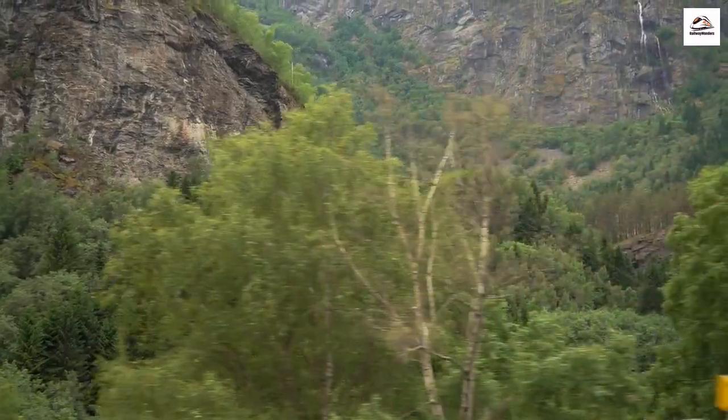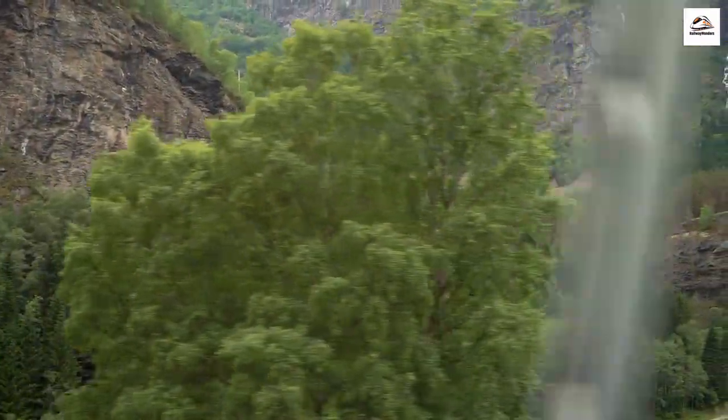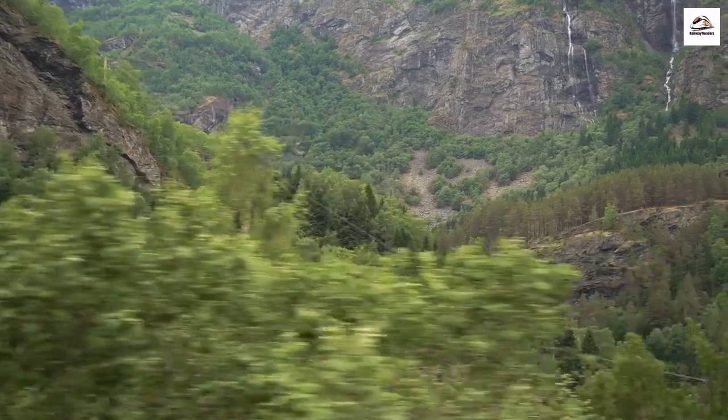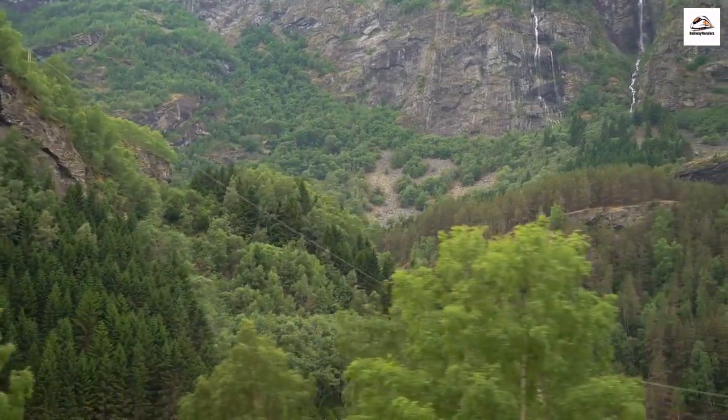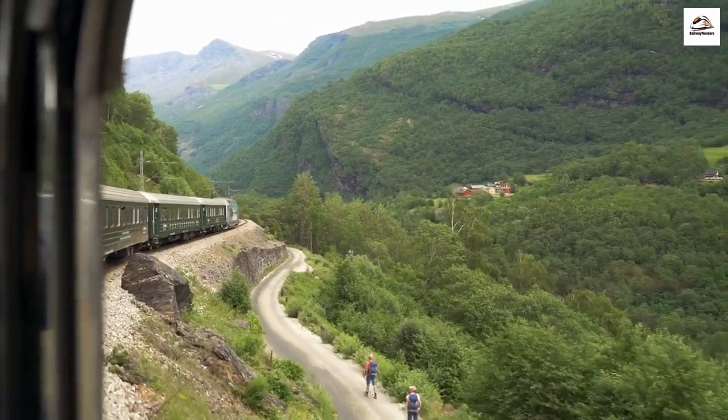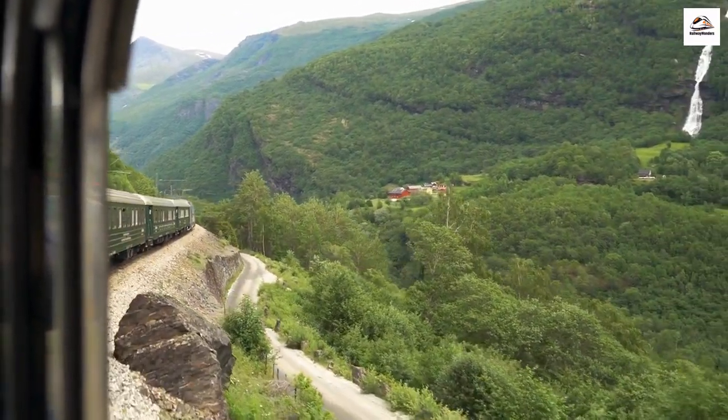The Flam Railway isn't just beloved by travelers. It has also received numerous awards and recognitions for its outstanding contribution to tourism, heritage preservation, and sustainable practices. It's a testament to the railway's excellence in every aspect. Joining the ranks of award-winning railways, the Flam Railway is a must-visit destination.